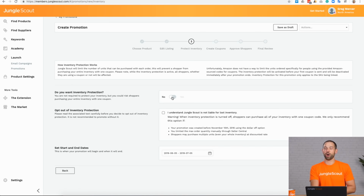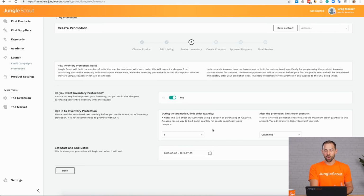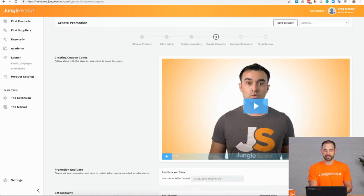What we do is we offer something called inventory protection, which is extremely important. What this does is it limits the amount of purchases a customer can make to 1. If you've been in this game for a little while, you've heard these horror stories of people using deeply discounted coupons to purchase a large amount of goods. We do not want that to happen. And that's why we've built in this inventory protection. So it's very important. Let's go on to the next step.